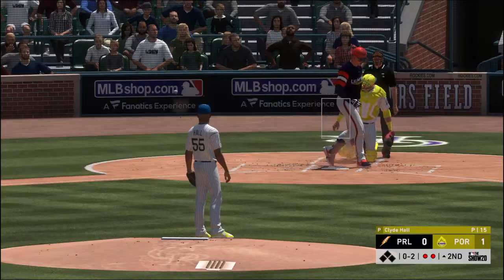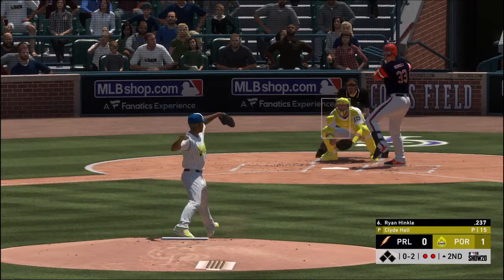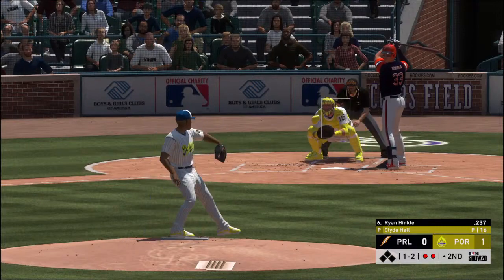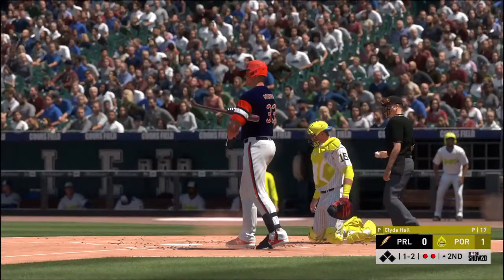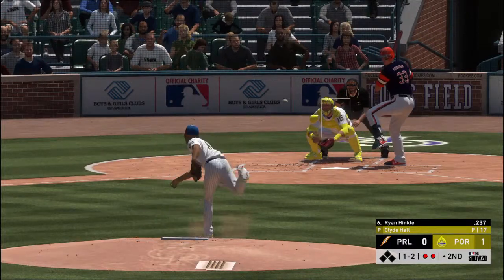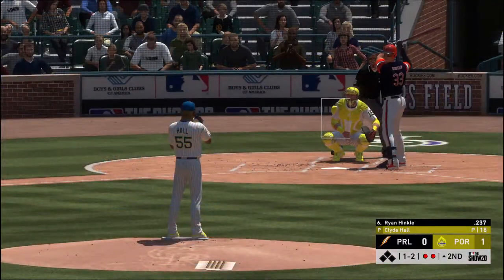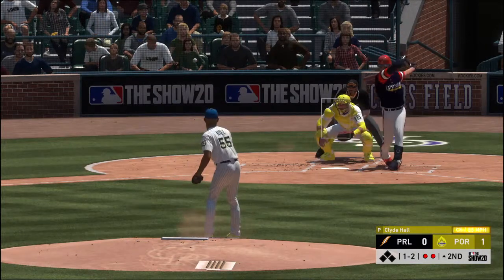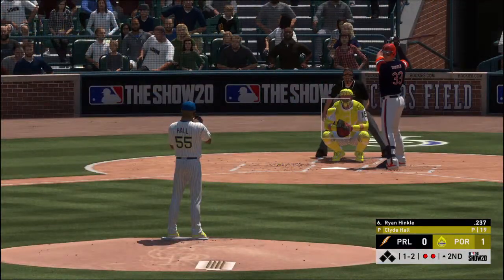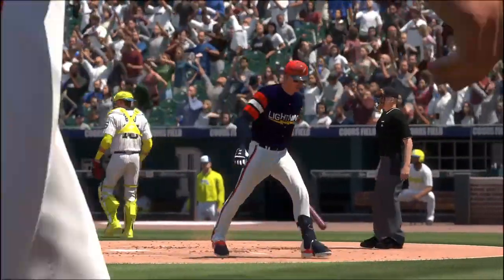Good job to spoil that one away, and he stays alive. 2 out, nobody on. Tried to get him to go after one below the knees, but it's 1-2. Fouled away. And he fouls this one off. Here's another 1-2. On the 8th pitch of the at-bat is the one that finally does it as he wears him down, and the inning is over.